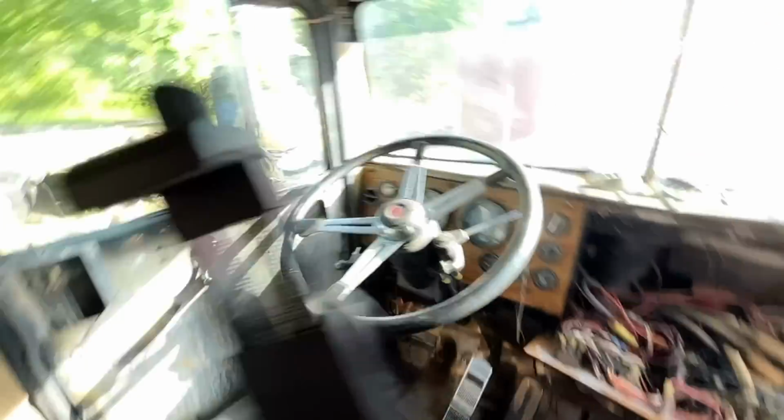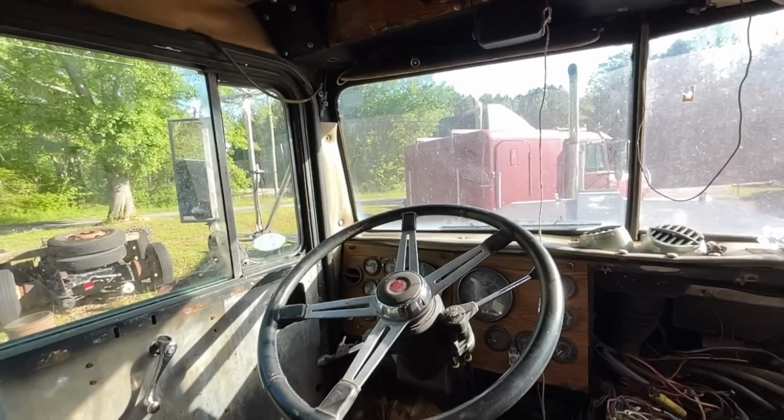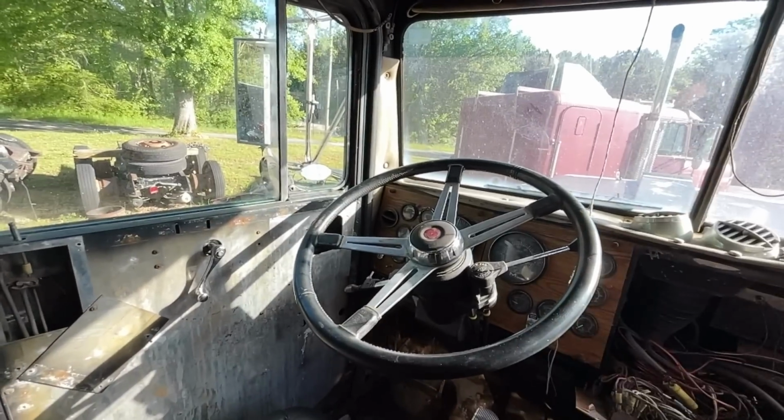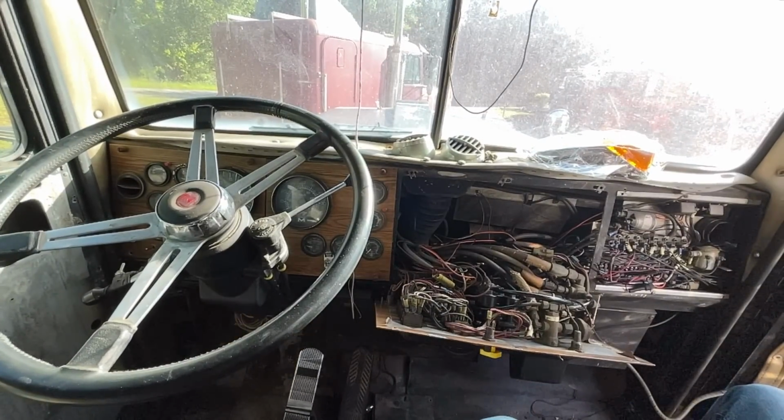It's going to be difficult for you to see, but we're going to do our best to not drop you on the ground and have it to where you can be able to see what's going on.